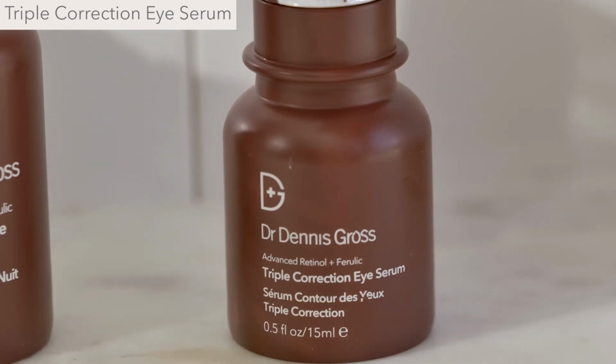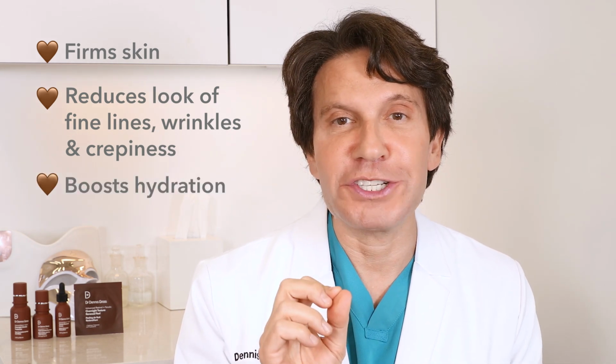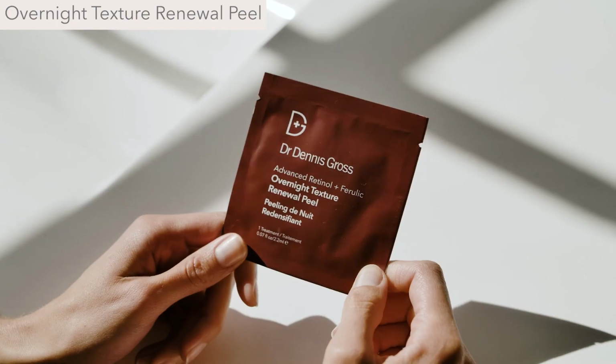This formula has the incredible ability to treat the eye area in three ways. It firms the skin, it reduces the look of fine lines and wrinkles and crepiness, and at the same time, boosts hydration. That's why we call it triple correction. It's still super gentle, and yes, use it on both your upper and lower lids. I always tell my patients that when your eyes look younger, your entire face looks younger. And that's what this product does for you.